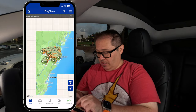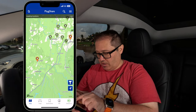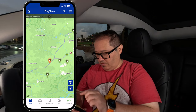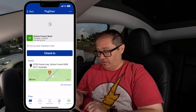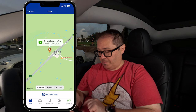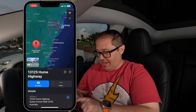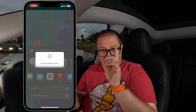So I'm going to go into Plugshare. Where was that charger that I wanted to try out? Let's zoom out, because we want to go much further. I think it was this one in Sutton Forest. I want to check out Sutton Forest. If I tap on Sutton Forest, tap on the map, say get directions, go to Apple Maps, then, again, this is odd but slightly different with Plugshare. You have to tap on cancel for that direction and then tap on the share option, tap on Tesla, and it'll send that navigation straight to your Tesla.